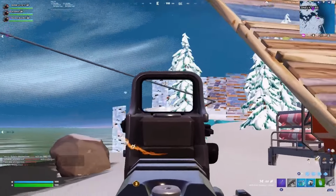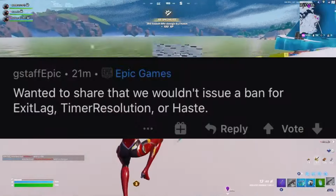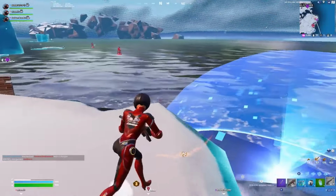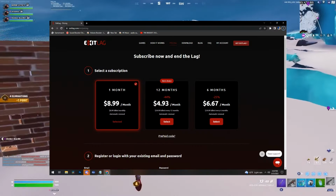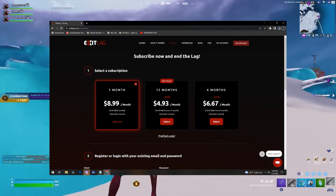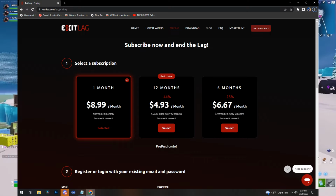And if you guys don't trust it and think you're going to get banned for this, Epic Games has actually commented on a Reddit post, which I'm going to show on the screen right now, showing that it's not bannable, and one of the employees even said it's not bannable. So, it can't get more proof than that, you know what I mean? If that's not enough, if you think you're going to get scammed or anything like that, this website has been going on since 2010. It's going to turn 13 years old by the end of March, and nobody has had any issues with it. It's awesome. Now let's get right into it.